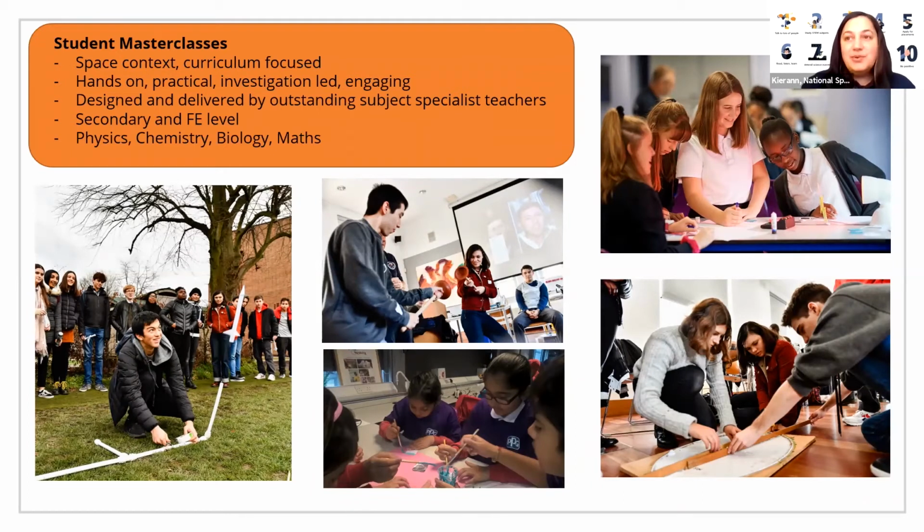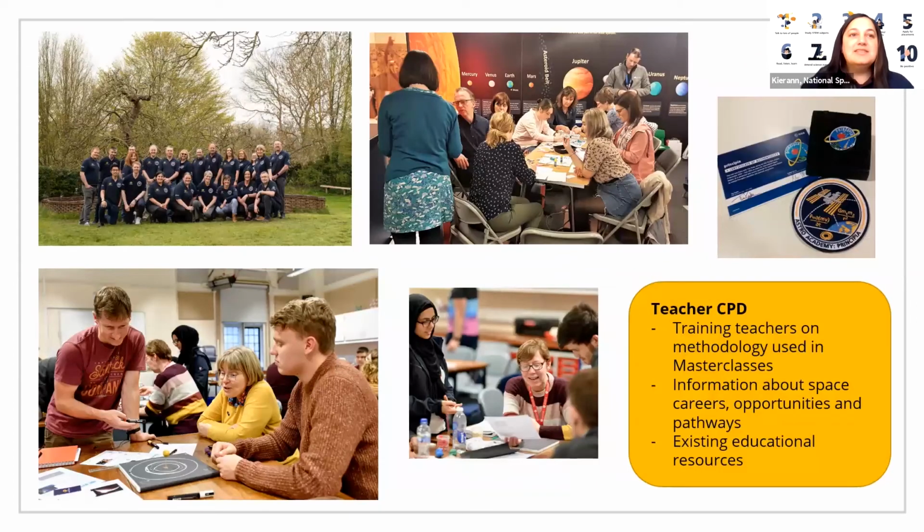So for any teachers watching thinking, wow, that sounds really interesting, I'd like to do that kind of thing in my classroom, we also do teacher CPD. In the top left-hand picture there, you can see the team of teachers who work with us directly, the lead educators, at Newton's Apple Tree, not too far north of where I'm based, which I'll talk about in a minute, and a few other pictures of some of the training that we've done.